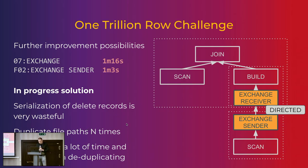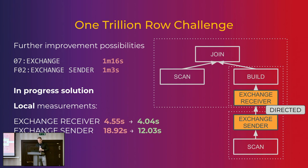I have a working proof of concept implementation that just deduplicates the neighboring string values. I didn't have the time to try it at large scale, like on the 1 trillion rows, but locally, with that simple optimization, this was the improvement that you can see here. There is the mouse pointer.